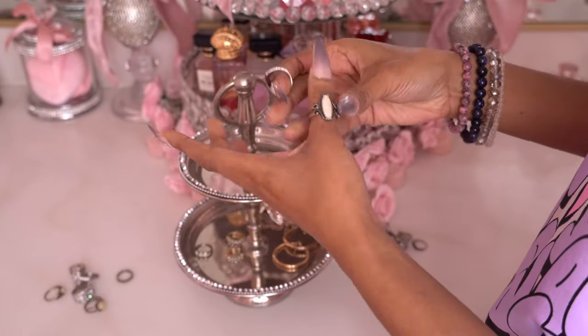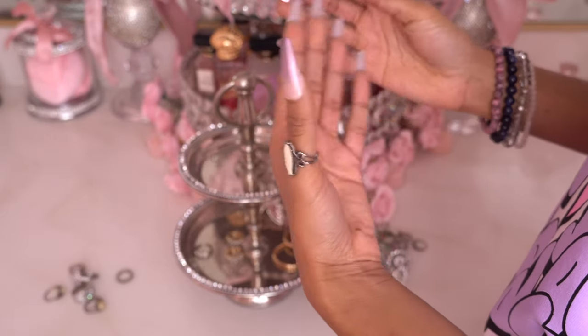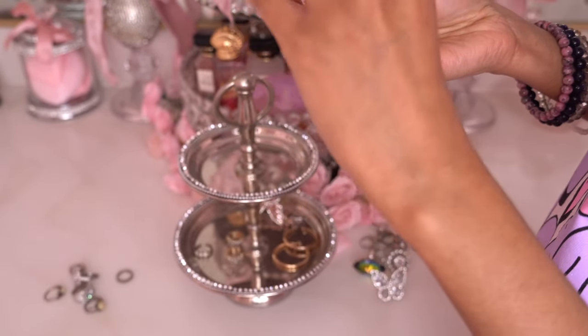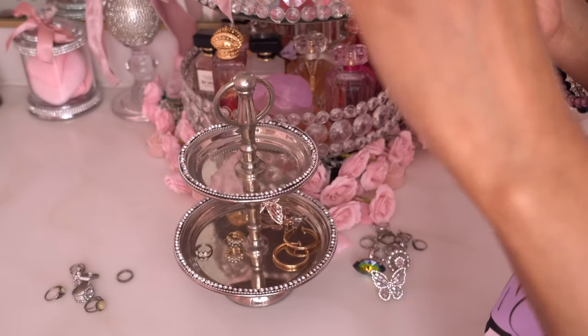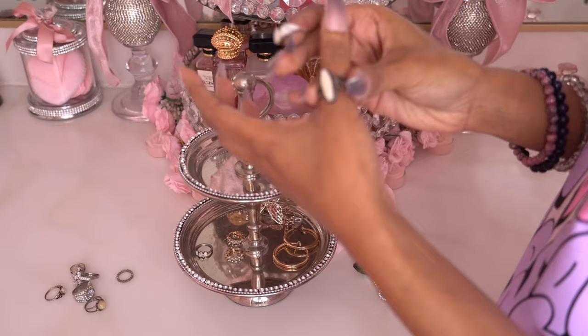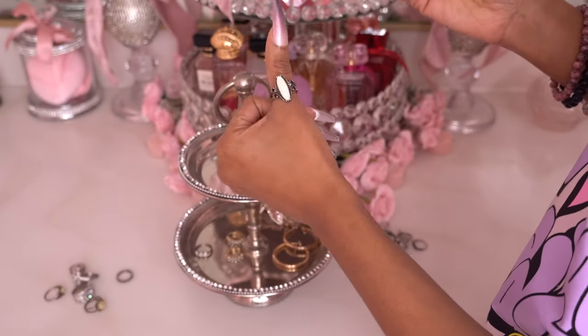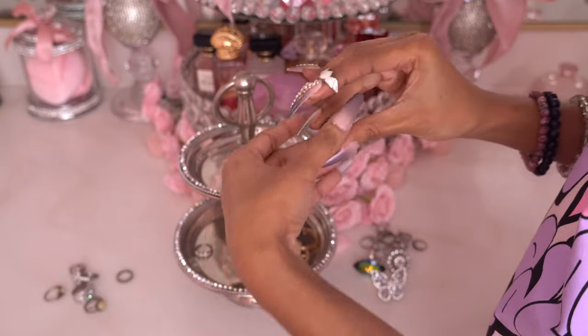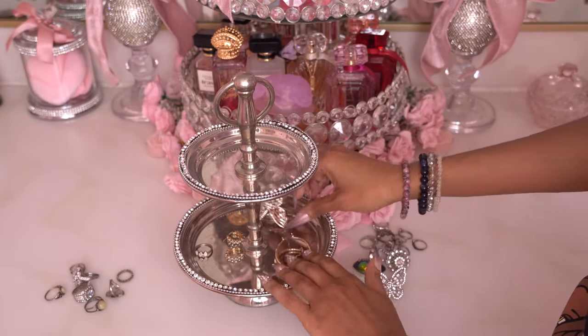Let me see. This is, I think, a thumb ring. That one's kind of dope, even though it is kind of broken. I feel it bent. Yeah, it feels like it's gonna break any moment. But it is kind of dope to have it on the thumb. I think I'll probably get rid of it because it's bent anyway.